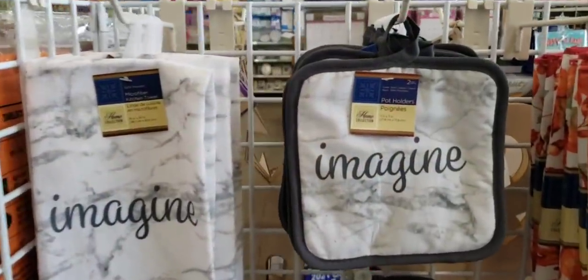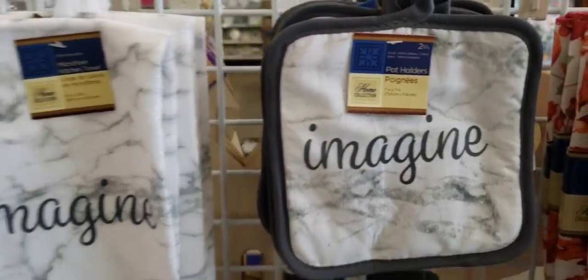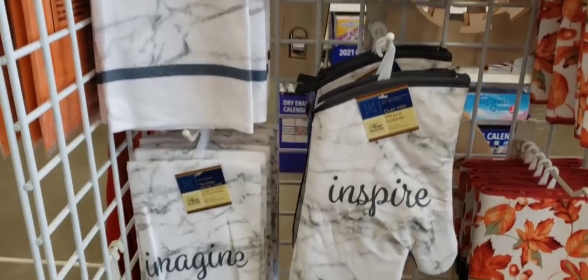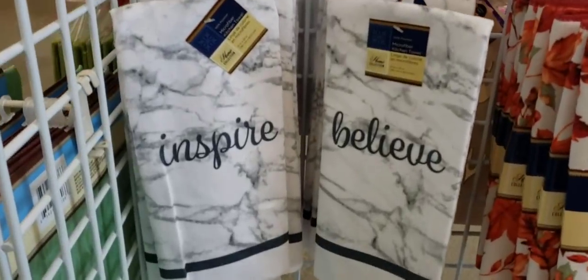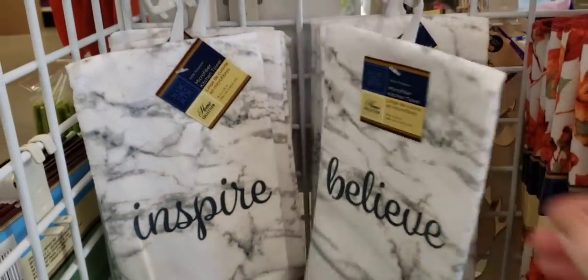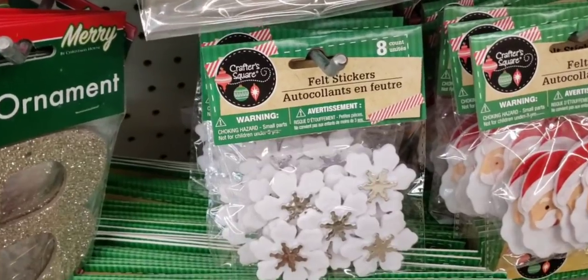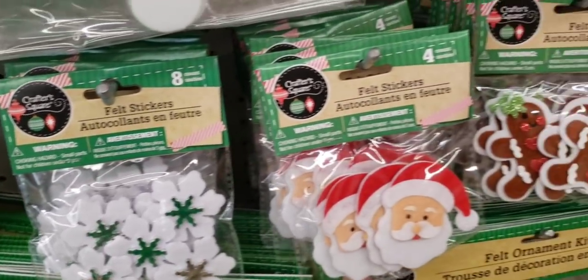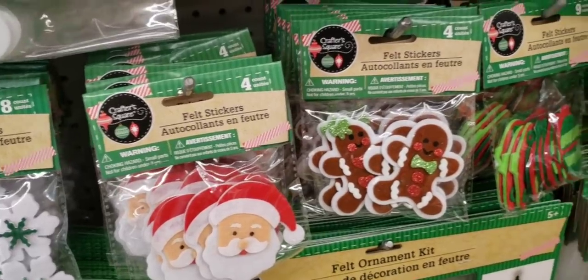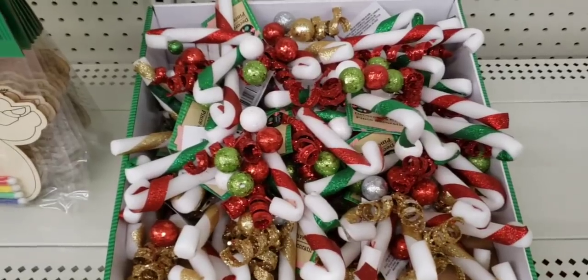Okay, so we are going to start off with some kitchen items. These are some pot holders and oven mitts and kitchen towels, which have different sayings, and they are 100% polyester. Here they have some new felt stickers of snowflakes. You get 8 of them, 4 of the Santa and 4 gingerbread.